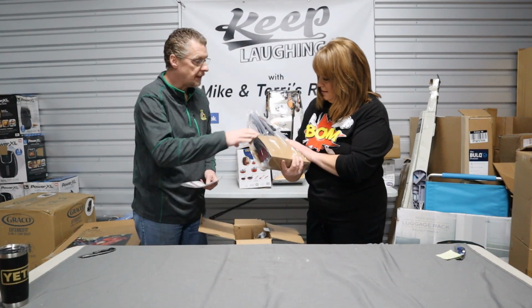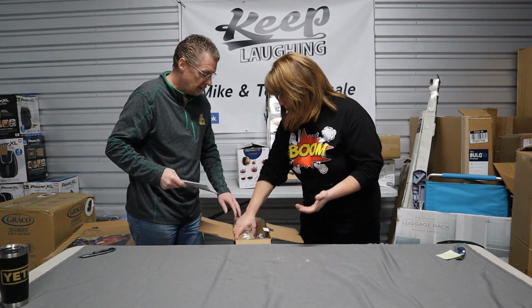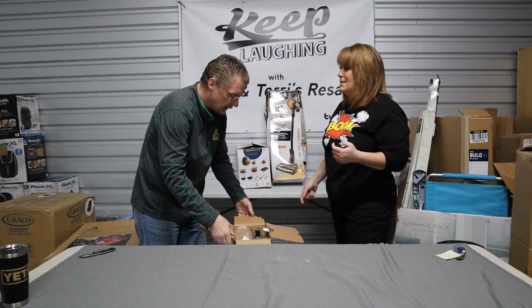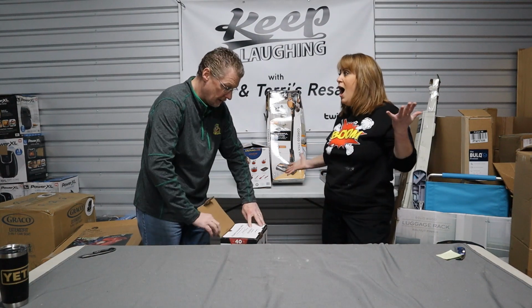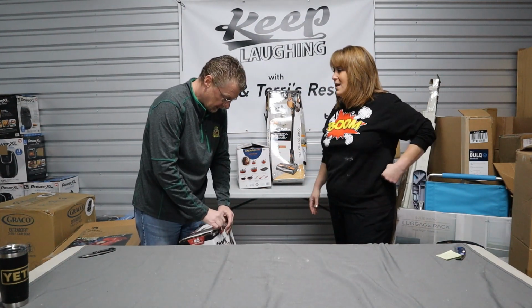Now see how that one's wrapped? Yeah, the brush. Remember, the other one wasn't wrapped like that. No, but I took it out and it was brand new. Mike, what is this retail for? $300. What? Yes. This is a good $150, $180 tonight.